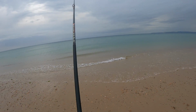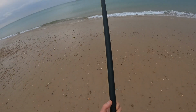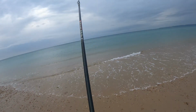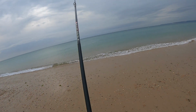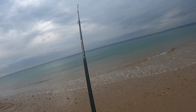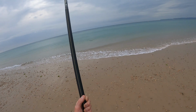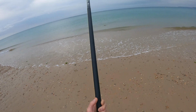Unless I'm winding my other one in. Nope. Well, there's some weight on here. Let's hope it's a fish. Just take your time, in no rush. Unless it is weed, I don't know. Or maybe not. Well, there's a lump of weed there by the looks of it. Get that down for you. There's weed there, is there anything in amongst it? Who knows?